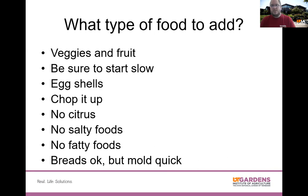Things you want to avoid are no citrus, no salty foods, no fatty foods, because the citrus will burn the worms, the salt will also burn them, and fatty foods are just hard for them to break down. Breads are okay. However, they mold a little quicker than the worms can eat them sometimes. So if you do that, just be prepared to have a lot of blue bread in there. And so I usually tend to avoid that. I put things like rice in there again. It kind of gets a little funky smelling because it takes a little longer for the worms to eat those.